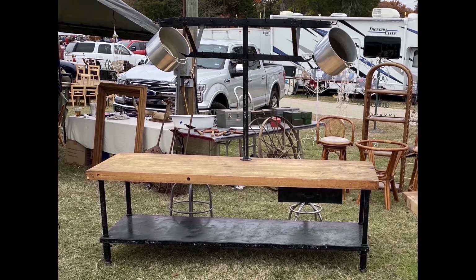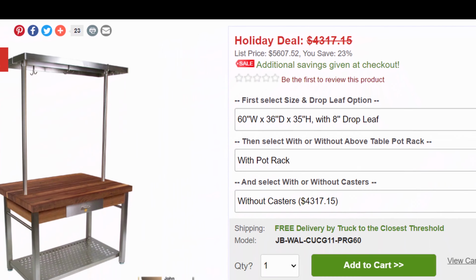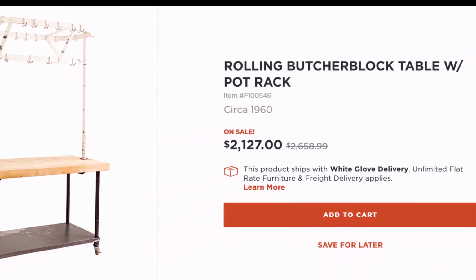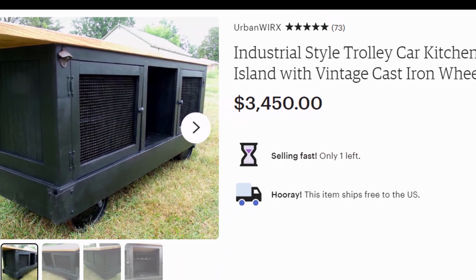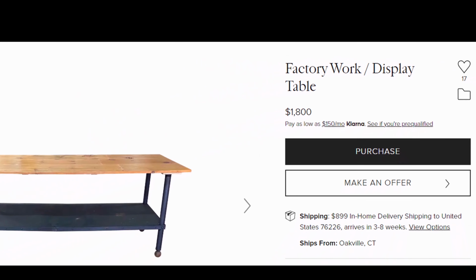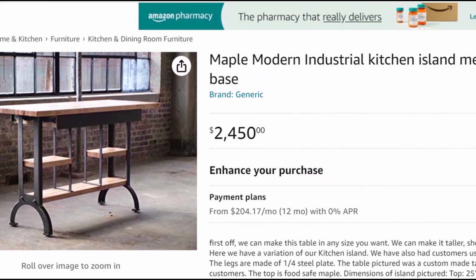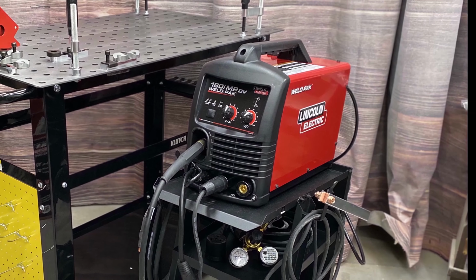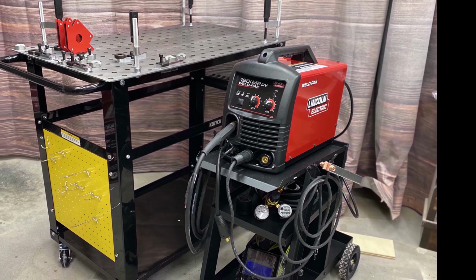So it kept rolling around in my head, and I started doing a little bit more research to see how much these industrial islands go for. It's actually quite a bit of money, as you can see here. And a lot of these have like a $900 shipping charge on top of the price that you see here. So I did what any normal person would do and watched about 2 hours of YouTube videos on how to weld and what I needed to weld, and then put it on my Christmas wish list to Santa.